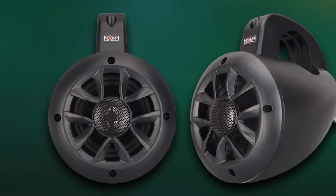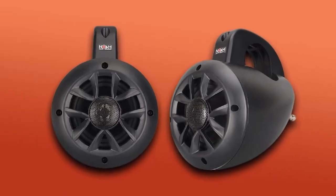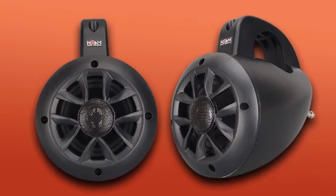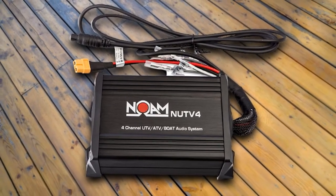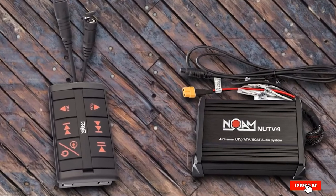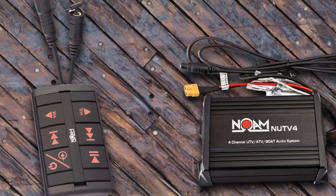You also have a choice of mounting options, with both snap and flush mounts and surface mounting possible. As with the previous entry, the NUTV4 Quad system is considerably more expensive than the more conventional speaker models in this list. However, you can expect to pay considerably less for this than the NUTV5S system, so it is well worth considering if you are looking to take the sound capabilities of your golf cart to the next level.